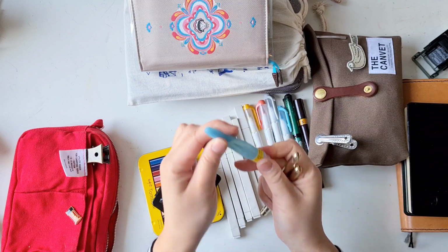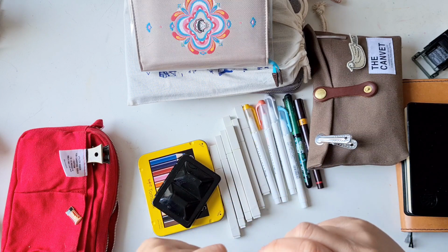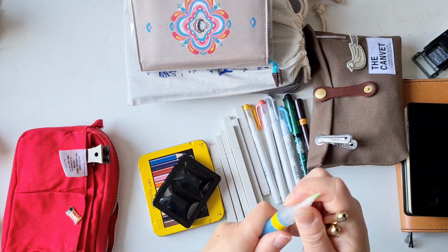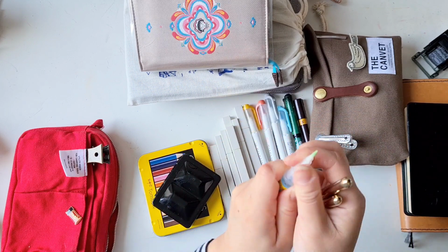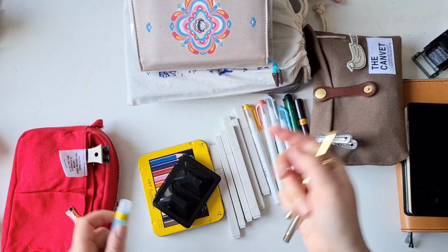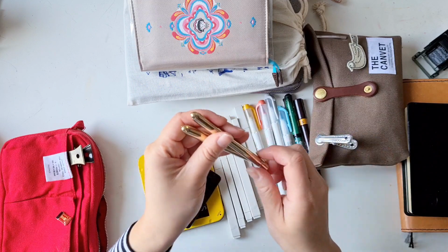I also have two water brush pens for really quick painting if I need to. I think I received these particular ones from a previous box, so that's quite easy. It has a nice water reservoir in there, so you can get water out quite easily and quickly. But because I'm in the laundry room anyway, I will be able to have a cup with water and just paint quickly. So I also use two sizes of brush.